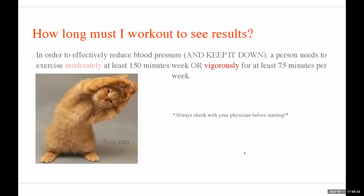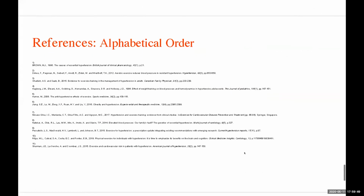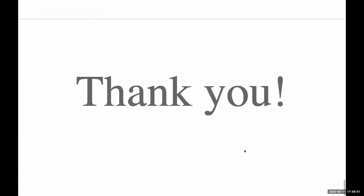How long should a person work out before they see results? In order to effectively reduce blood pressure and keep it down, a person needs to exercise moderately, at least 150 minutes a week, or vigorously, so really hard, for at least 75 minutes per week. And you should always check with your physician before starting your workouts. And here are my references, and that is it.